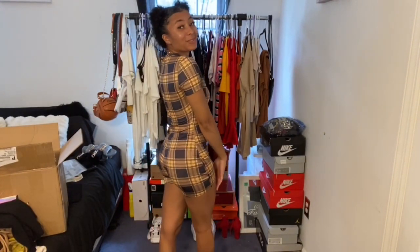Whoa! Y'all! This is mad cute. Like, oh my gosh, I am all for this. If you can't tell by the look on my face, I'm in love with this. You guys, the quality, it's like that really nice dry fit stretchy spandex material, but it's breathable.